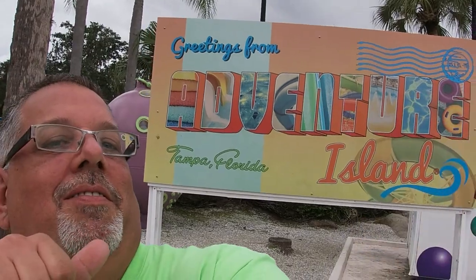That's right, folks, we're right here at Adventure Island. It is a little cloudy, but according to the forecast and the radars, I didn't see anything that was going to hit this area until at least possibly this afternoon. So we're gonna check out the waves. There's the wave pool over there. I think I saw the vortex over there, so we're going to try to check out some of these rides, and hopefully it's not a lazy river day.